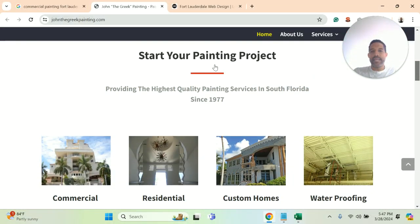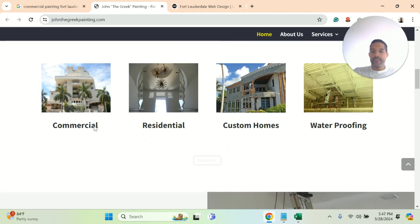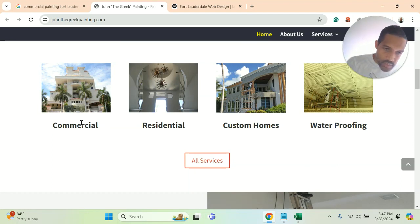Now, moving on down, start your painting project, providing the highest quality painting services in South Florida since 1977. So once again, they've been around for a long time. They have their services: commercial, residential, custom homes, waterproofing. So they do commercial, but in Google, they don't have that as a service. So definitely adding that is probably going to put them further up the results because they do commercial. So it's not that they don't do it. It's just that they didn't add it to their Google profile.